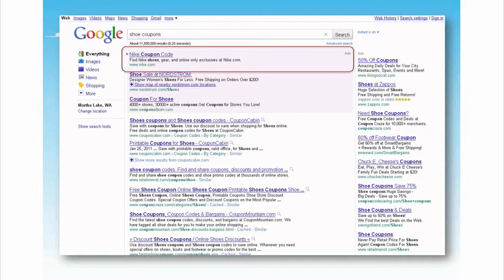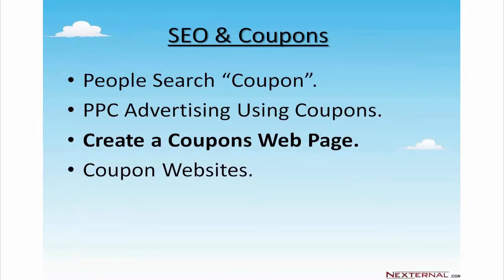So this is something that merchants can strategize. You can look at your business, look at your marketing campaigns, and see if you have a channel there as far as search engines are concerned to generate some traffic off of that term coupons. If you've been in the industry for a while, you're going to start to add up on these coupons, and that leads into the next topic here, which is to create a coupon-specific web page.